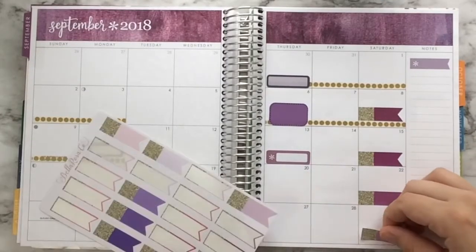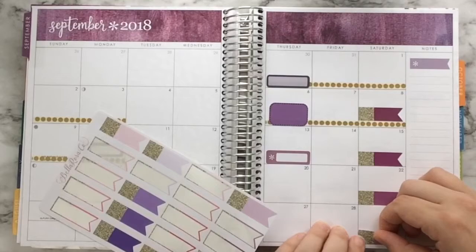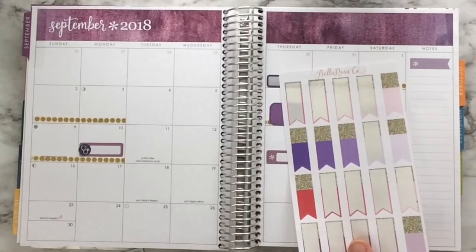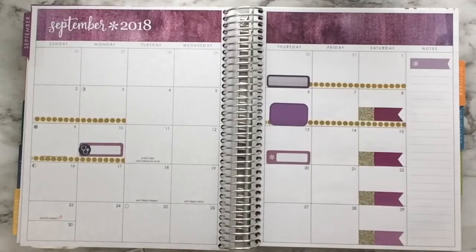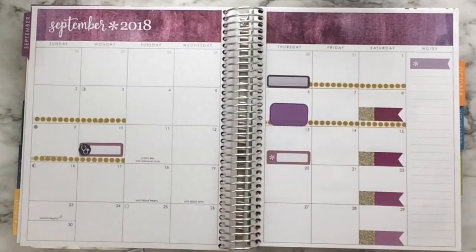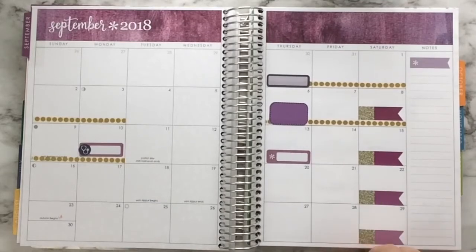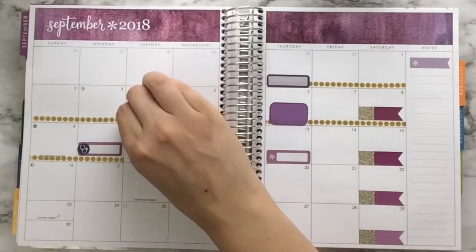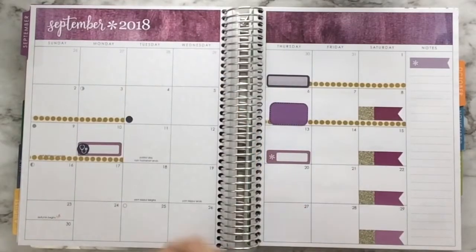So what I want to do is I'll mark gymnastics and then the time. She is beyond excited, y'all, and that again is from Bella Rosa Co. She is beyond excited for gymnastics. We registered her last week, and she cried when we left because she thought that it started that day. And I'm like, I'm sorry, honey, it does not start that day. But she'll be okay. I'm going to mark with the dots from the Brandy's shop.